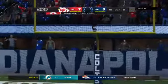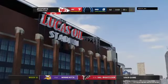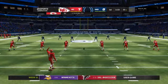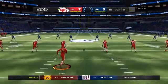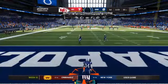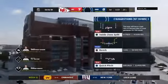Extra point by Butker is on target. And that makes the score 7-0. Now after the touchdown, here's Butker on to kick it away. And a fair catch signaled for and taken successfully.